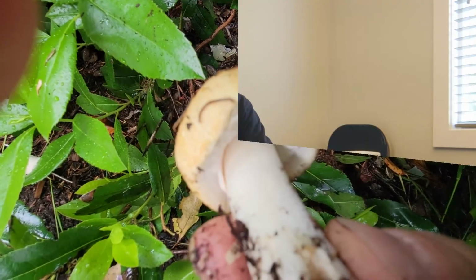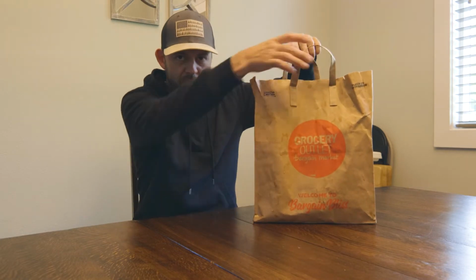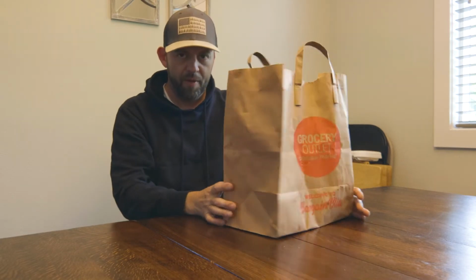All right, so we went out, we found the prince mushroom. I want to talk to you just a little bit about this handy dandy bag that I'm using. It's just a very basic brown paper bag with handles on it. This doubles as a perfect basket, and a basket that you can put in your pocket. I don't want to be walking through the streets with the big wicker basket in my hands.